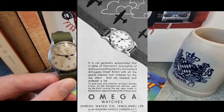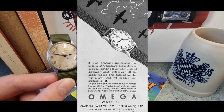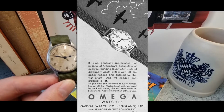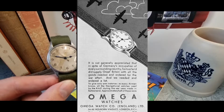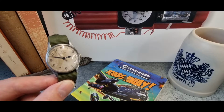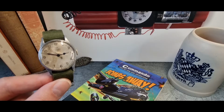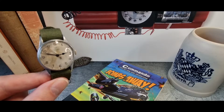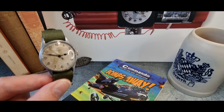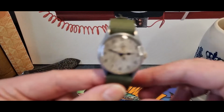I think one of the curious factoids that I came across when I was looking into this one is that during World War II, Omega delivered more than 110,000 pilots', navigators' and soldiers' watches to the British Ministry of Defence to support the soldiers and airmen during service. Suggesting perhaps then that our Teutonic cousins let quite a lot of trade flow through from Switzerland into the UK. Just a little bit of an oddity for me. Let me just zoom in here so we can get a better shot of the watch.